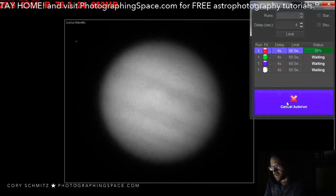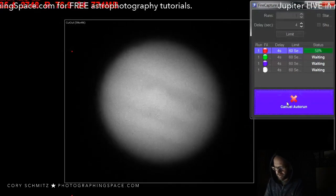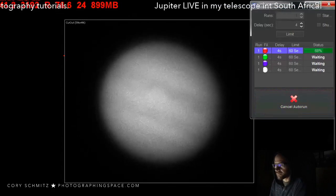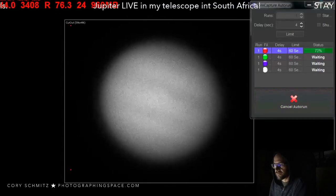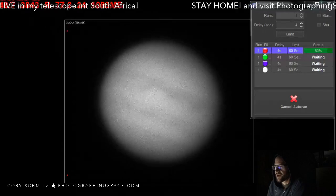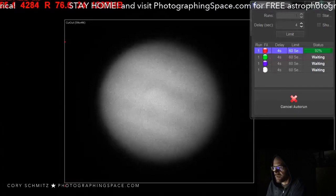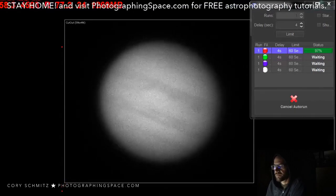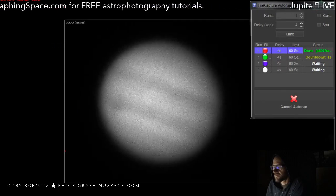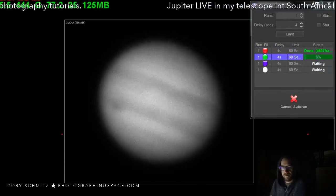So it's not the greatest, but let's see. It's just not stable up there. I think it's causing that blurriness. But I'm going to try and get a good image out of it anyway. So this is the red channel. In about 8 seconds, it's going to switch over to green, and that'll make the great red spot a lot more visible. So we'll let that keep going.